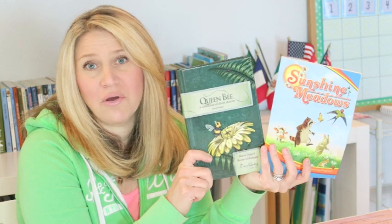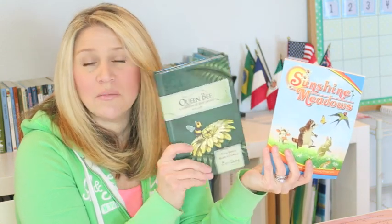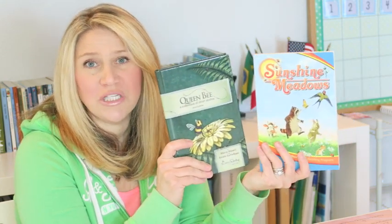I think they're actually both great programs, and I don't necessarily think you can go wrong either way. This one is a little more hands-on with games. This one's a little more worksheet, flashcard oriented. So really, honestly, it just depends on what you prefer. Alright, so that's kind of what I do as far as reading goes.